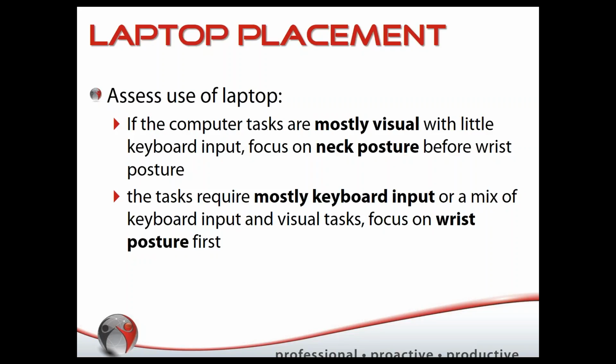So if your computer tasks are mostly visual, so maybe you're looking at more pictures, maybe you're not doing a lot of typing because it's just really quick, I'm entering in a couple, like one, enter, maybe that's the maximum of my keyboard input, then I'm probably going to want to focus more on the neck posture. So maybe having the screen a little higher. Maybe I don't really care a whole lot about what height the keyboard's at, because having the height of the monitor in line with my eye height is much more important, because I'm looking at the screen more often than I'm typing.